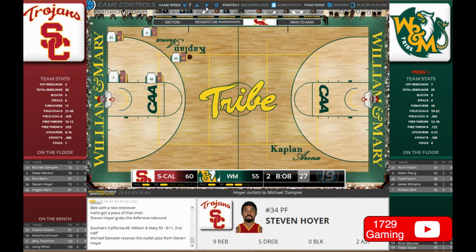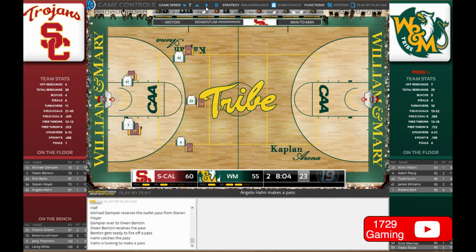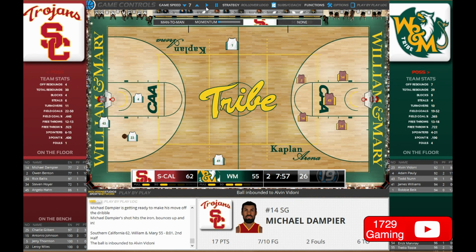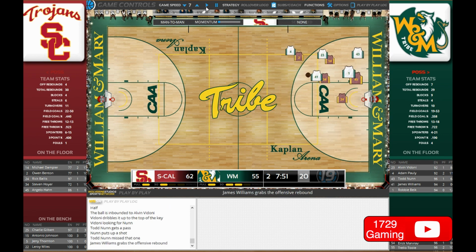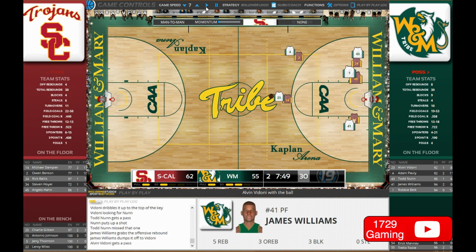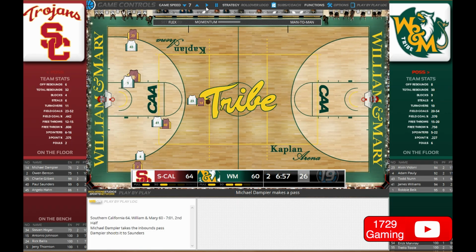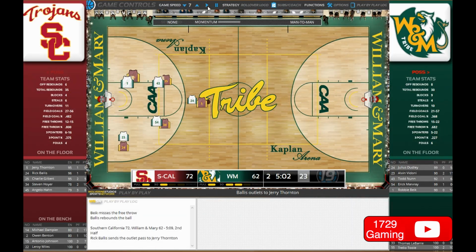Beck's shot gets blocked. On the other end, USC makes the bucket. They've shown their class in the second half. Nunn's shot. Missed. Rebounded by Williams. Vidoni hits the tray. Saunders makes the shot. 6-point lead. Another bucket for Saunders. He's been bullying us inside.